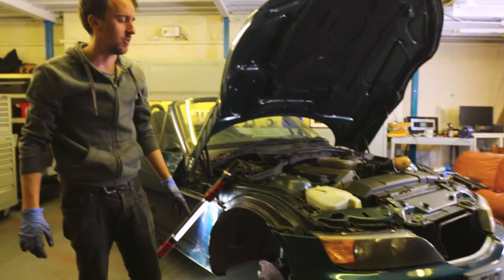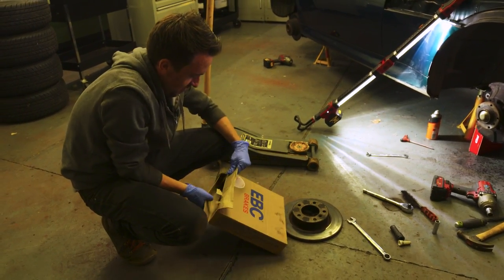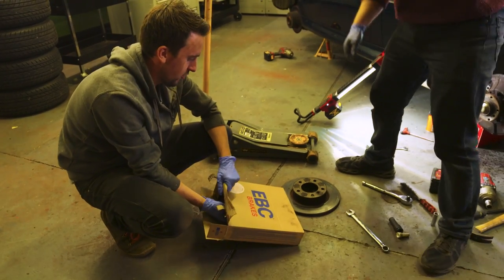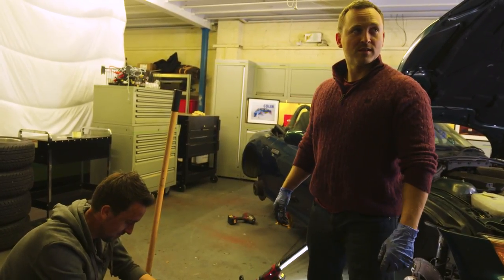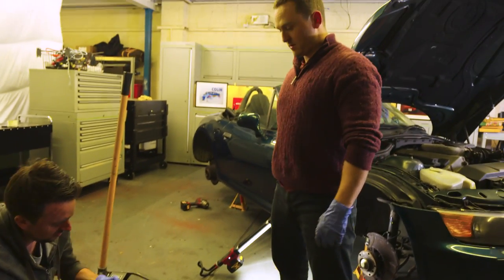I'm gonna get a t-shirt for you just saying you tell me. So I've just put the new one on, do I? Just like that. This is the front right. And explain the difference to everyone between this standard disc and the EDC disc. So these ones have got grooves in. Which is good for? Cooling. Dispersion of gases. Heat gases. It also looks really cool as well. Yeah, it does. We like that.